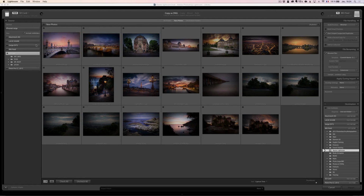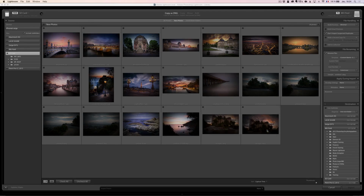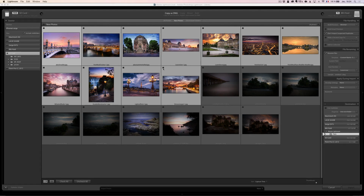Now I want to put all these Paris photos first into a Paris folder. So I have to right click and click on create a new folder, and I'm going to use this option, new folder, and call it Paris. Okay, now I'm going to click on the first photo, hold the shift key until the last photo and click on check. Now all these photos are JPEG, so I don't need to copy as DNG. I'm just going to use copy.